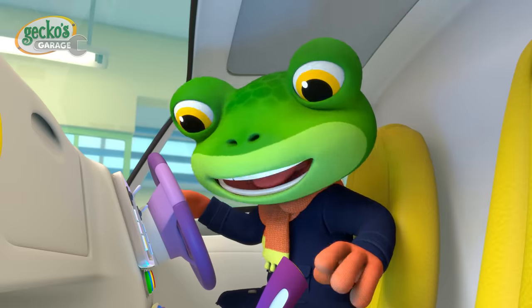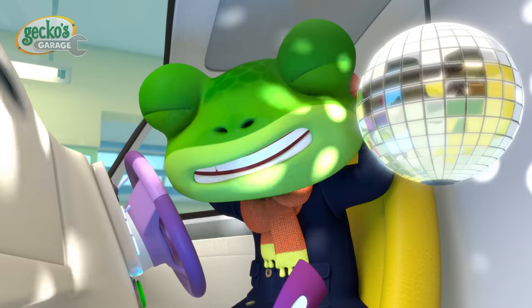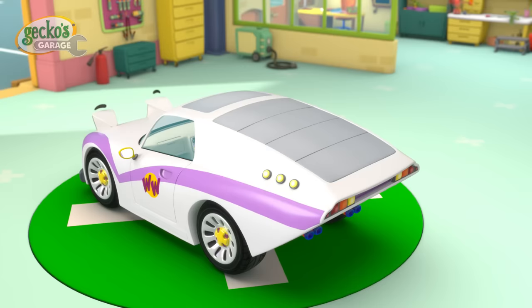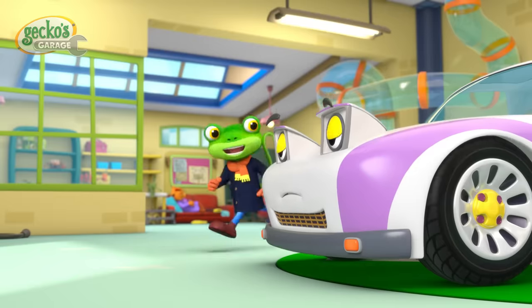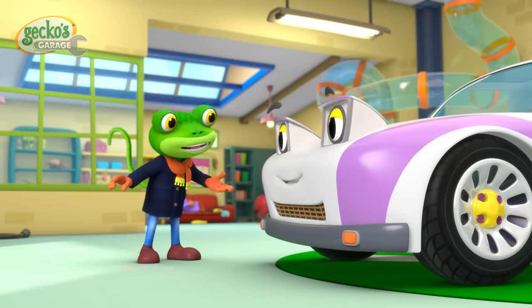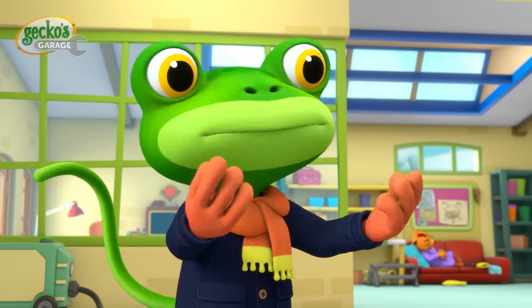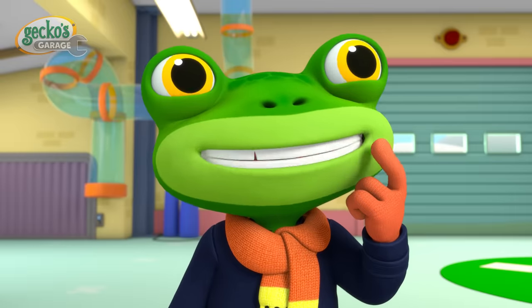First, I have to work out how to open your bonnet, Sly. Which one is the right button? Aha! Don't worry, Sly. I know exactly what the problem is. Your battery needs recharging and your water tank is almost empty. What tools do I need?